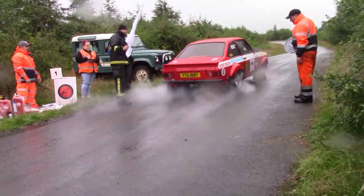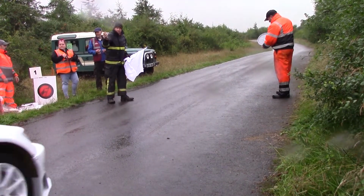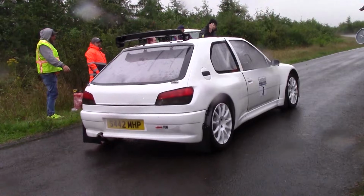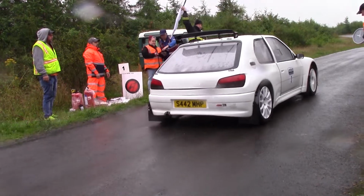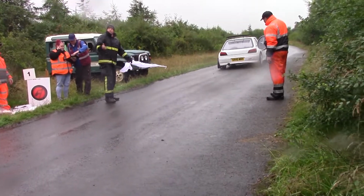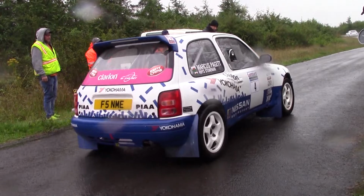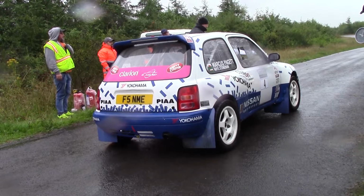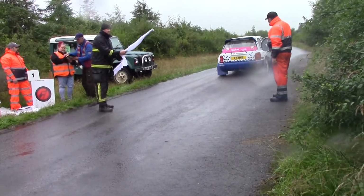Terry Brown, another red Mark II. Followed by Calvin Green in the very impressive Peugeot 306 Maxi. Marcus Paget in the Nissan Micra. These Micras are quite rapid.